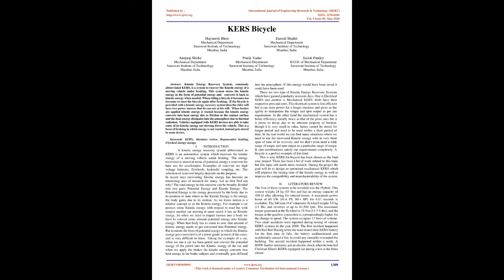In the real world, we can find many situations where we need to use the recovered kinetic energy within a very short span of time of its recovery, and we don't even need a wide range of torque and RPM output, as a particular range of torque and RPM combinations satisfies our requirements completely. A bicycle is a perfect example of this kind. This is why KERS for bicycle has been chosen as the final year project.